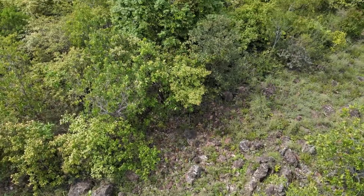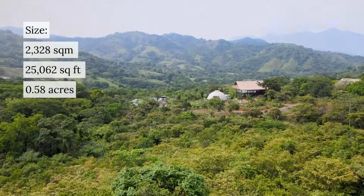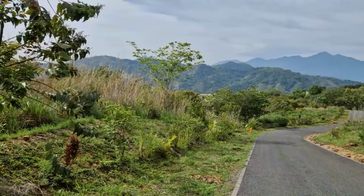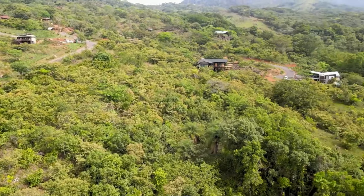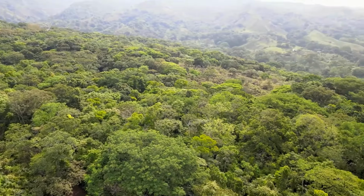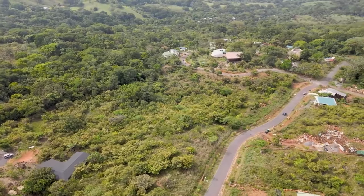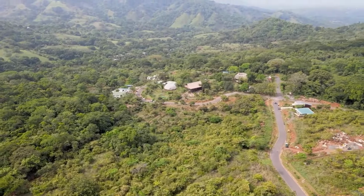Discover Lot 18 in Corazón at Alegría Village, featuring 2,300 square meters or 0.58 acres of pristine land. This exceptional lot offers expansive, uninterrupted views over the stunning rolling hills of the Machuca Valley, making it an ideal canvas for building your dream home. Centrally located within the heart of the community, Lot 18 provides easy access to all common facilities. The large protected area in front ensures eco-preservation, privacy, and unobstructed views.